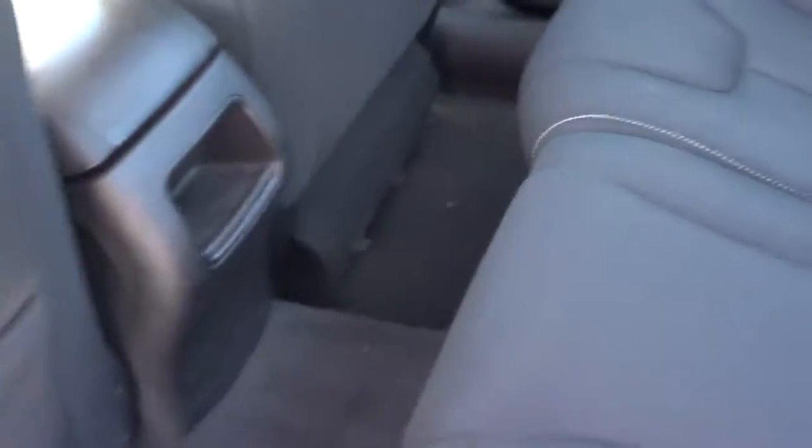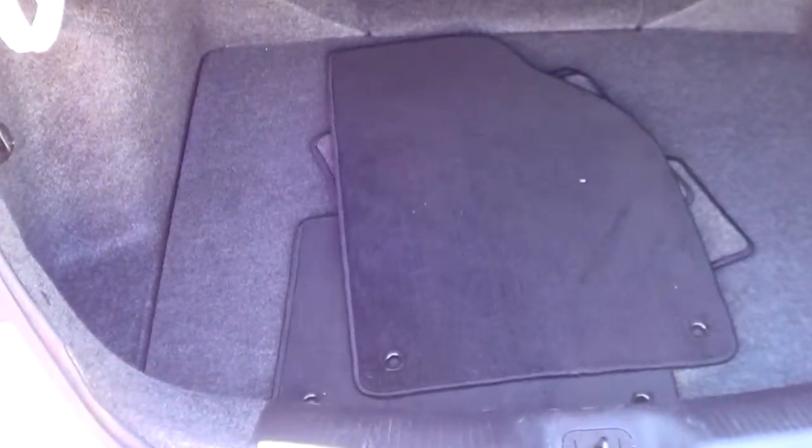Dual mat pockets back here. Rear armrest with cup holders and storage. Very nice. Very spacious trunk. This Dodge Dart also does come with a 2-liter 4-cylinder engine.